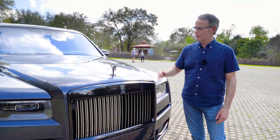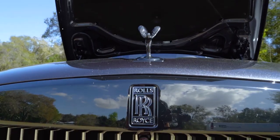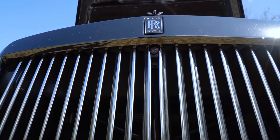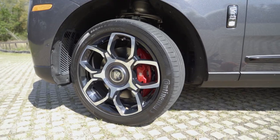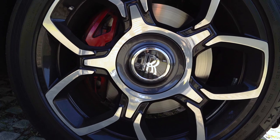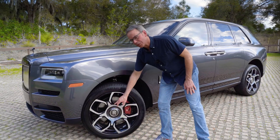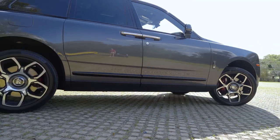Specific to the Black Badge, you'll notice the Spirit of Ecstasy hood ornament is black chrome, not just chrome, as is the grille and some of the other trim pieces that would normally be standard chrome. If we walk around the side, also unique to the Black Badge are these wheels, Black Badge specific, and for the first time ever on a Rolls-Royce, colored brake calipers. And standard on all Rolls-Royces is the center emblem on the wheel that is always upright, even while you're moving down the highway.